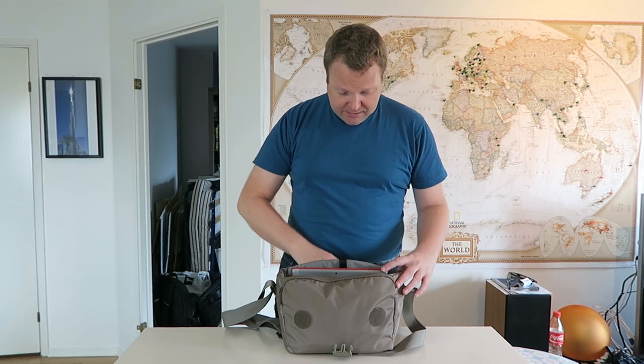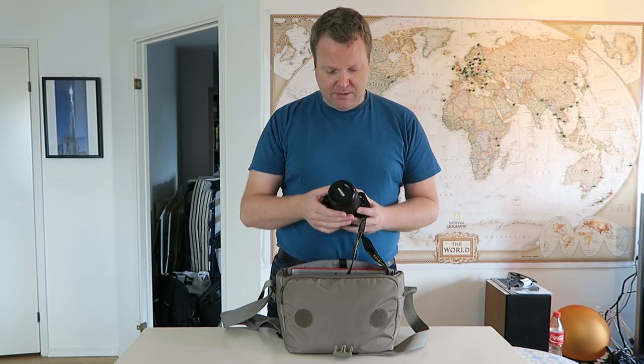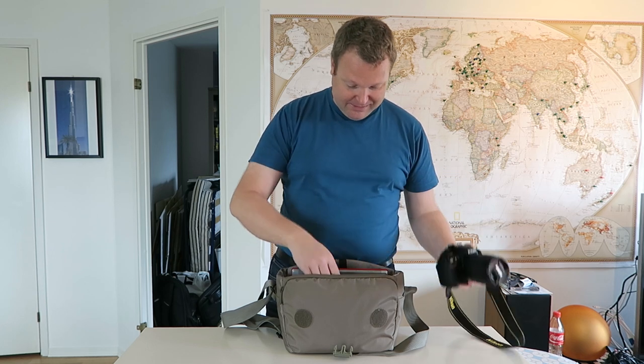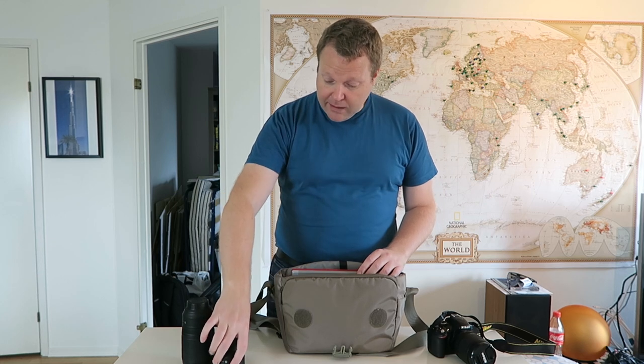It does contain my DSLR, my Nikon D3200, with my 18-105 kit lens. I also have my big zoom lens for getting close to things. And then I have my fixed, fast lens for portraits and for when the lighting is not so good. And in this bag I also have my Surface 3.